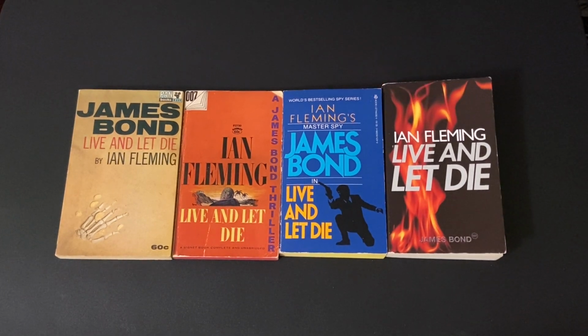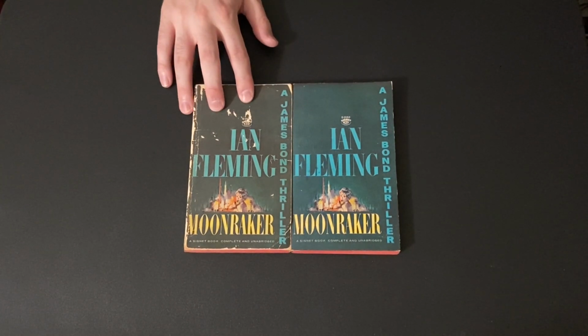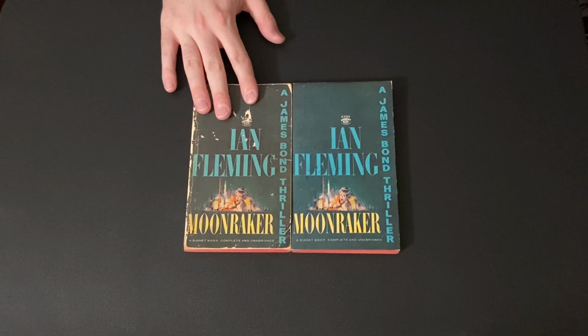Here we go with Moonraker, the third James Bond novel, and this one's pretty simple because I just have two vintage US 60s Signet paperbacks. This is my much used and well-loved childhood reading copy that, again, when I do my yearly reread, I'm always still reading my originals.